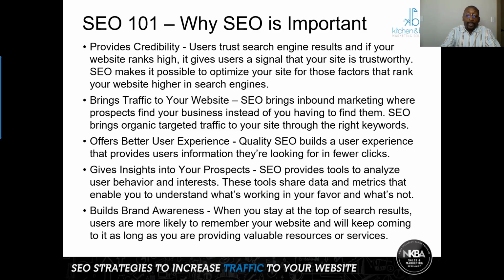And it builds brand awareness. By having top search results, like I said, the end user has already been conditioned to believe that websites at the top of the search engines are already trustworthy and credible, but it also builds you as a brand that if they see over and over again, they will even more know, like, and trust you. And they will keep coming back if you're providing valuable resources and content and services, obviously. So all of these things help you understand why SEO is important.